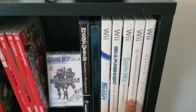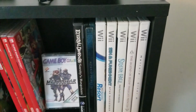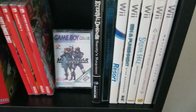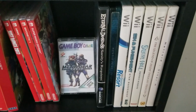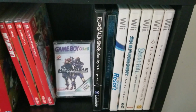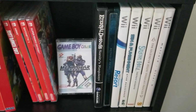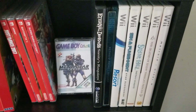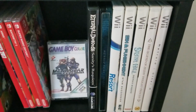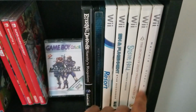Twilight Princess, I haven't tried it yet. I haven't started it yet because my Zelda backlog is kind of big right now. I managed to beat A Link Between Worlds after like 4 years of owning it. I beat it this year or last year, so I was glad to finally be done with that. But I feel like I need to play Ocarina first, and I have that on 3DS, which I'll show you in a minute too. I just got Metroid: Other M.